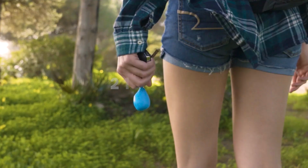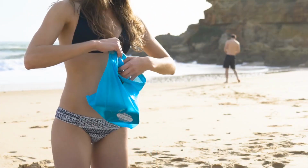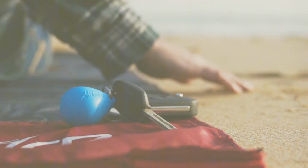With a capacity of 2.5 liters and a weight of just 23 grams, this sack, made from nylon with a silicone body, includes a stainless steel ring for added durability and functionality.